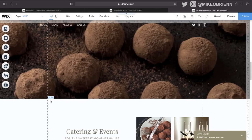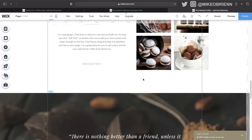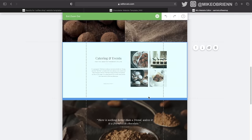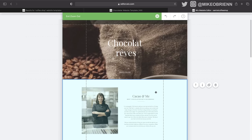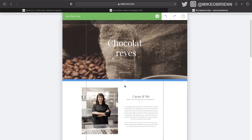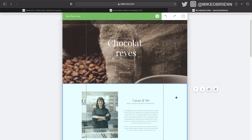Going down, I've been talking about strips a lot. So you see that this is all one strip right here. This is all another strip. You can see that it's kind of a strip layout. The easiest way to see this is if we click on zoom out and reorder, it highlights them in a blue box. And so you can rearrange these, and you'll notice that most websites are laid out in a very similar way. So in any strip you want, you can actually resize it by clicking and dragging this really thick blue bar up and down.